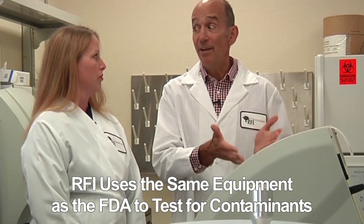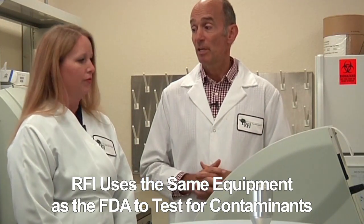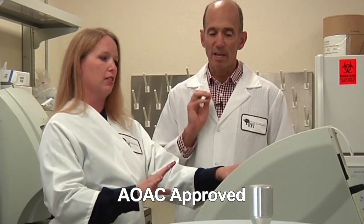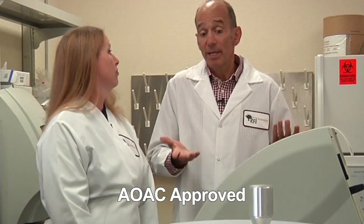This machine exceeds the standard requirements that are expected of the industry. In fact, this is the same type of equipment that the FDA uses to test for any contamination in supplements or food products. Well, we used to and can still run the USP method as well as the AOAC methods. But this VIDAS machine, as Dr. Mercola pointed out, is used by the FDA to test any food outbreaks that there are. And these have also been AOAC approved as well. So this is state-of-the-art equipment. Yes. You can't really get any better than this.